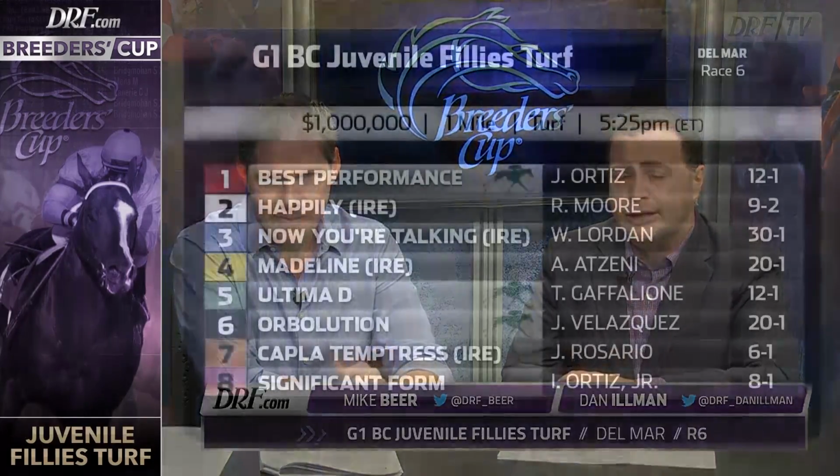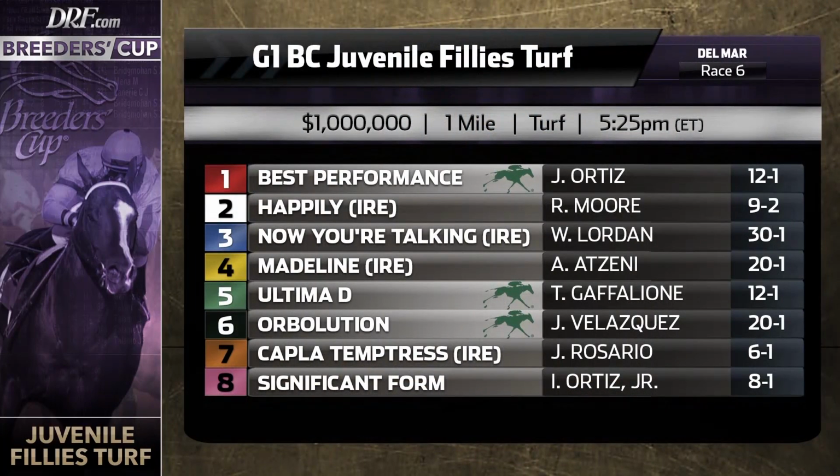It's Breeders' Cup time, 13 championship races. We're going to look at the 4 Grade 1s at Del Mar on Friday, beginning with race number 6, the Grade 1 Breeders' Cup Juvenile Fillies Turf. Let's take a look at this big field. We're going 1 mile, $1 million is the purse.